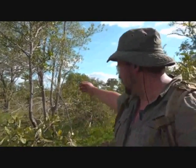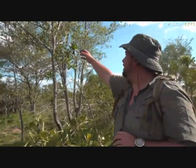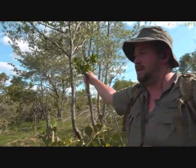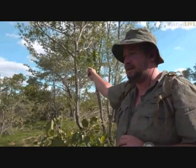Apple leaf. This one behind me is a silver cluster leaf that also indicates water. If you're driving and it's fairly wet, not a good place to drive, you might get stuck.